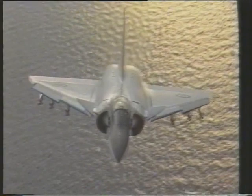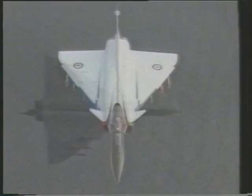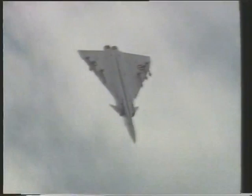Dassault hoped that a foreign government, such as Saudi Arabia, might fund the development of a production version. But this large and quite capable aircraft has remained a single prototype, painted in Dassault's house colors of white with red and blue trim.